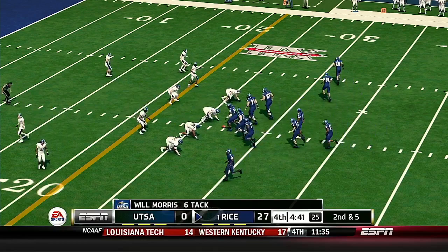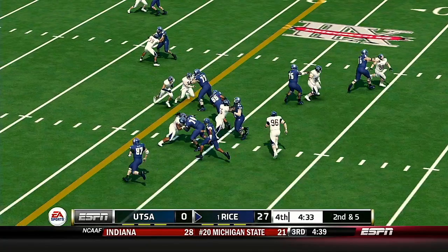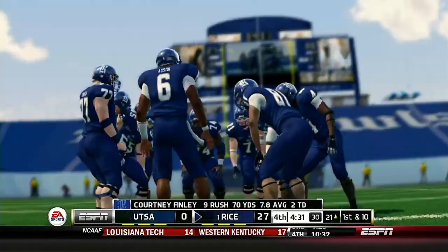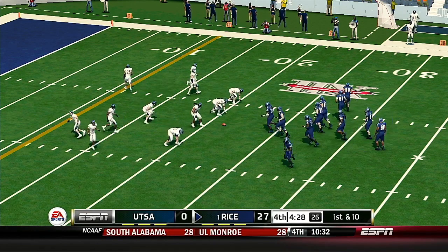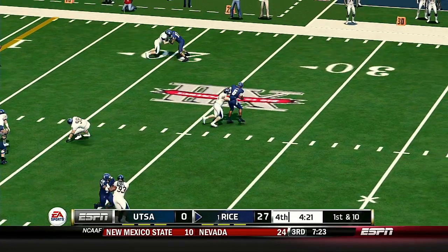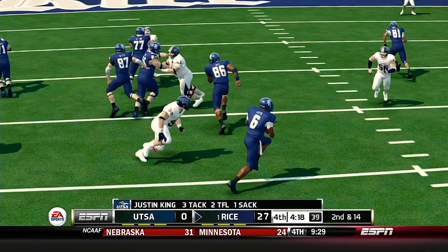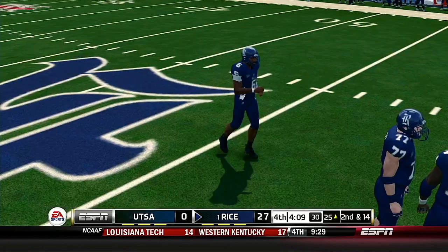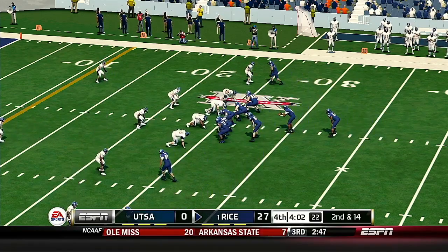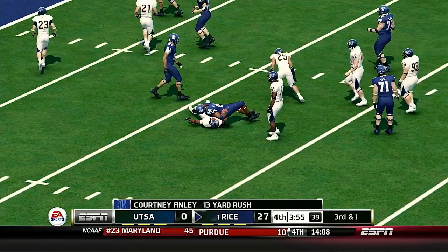It's second and five here. Ball on the 27. Tackle after a decent run up the gut. Tackle for a loss. The option is all about timing, and on that play, the timing was just off. That's going to happen sometimes. Second and 14. Ball on the 25. Tackle made around the 12-yard line.